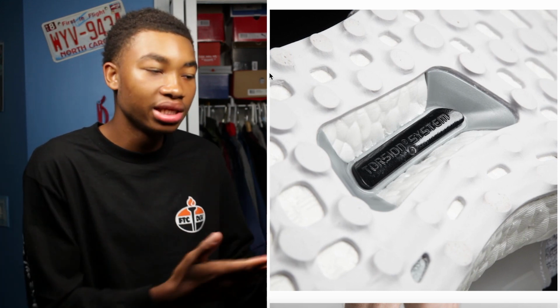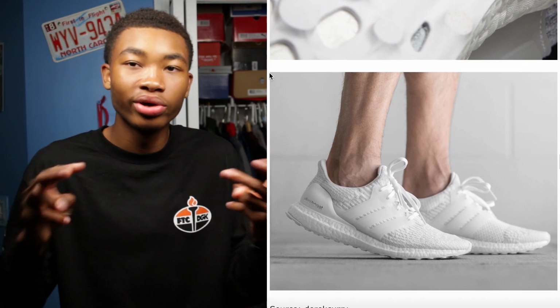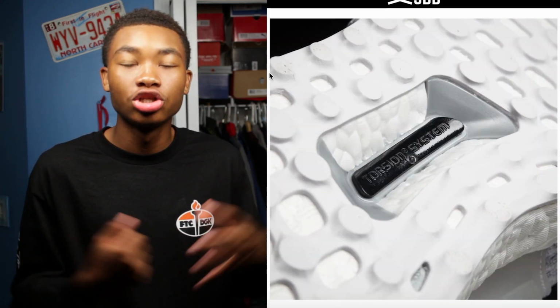So if you guys are trendy and you want to be a part of the trend in your school, then the Adidas Ultra Boost in that all white colorway is definitely one of the shoes that'll get you cool points if you're honestly looking for that. By the time you get out of high school, you're not going to be looking for that at all. Let's just go ahead and keep it real. But for number 6, I definitely do have to give it to the Adidas Ultra Boost in that all white colorway.